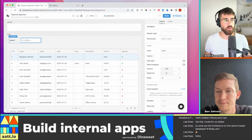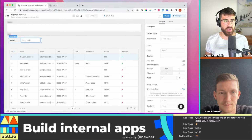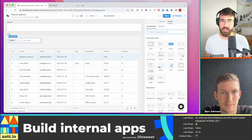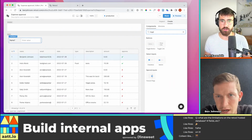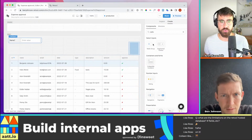Okay, cool. So we now have a search. Let's say we want to do a second one where we're filtering on approved. I imagine it's similar, where we would have an input, like a binary input or a toggle. Yeah, and I think in this case it would be a radio button or radio group.